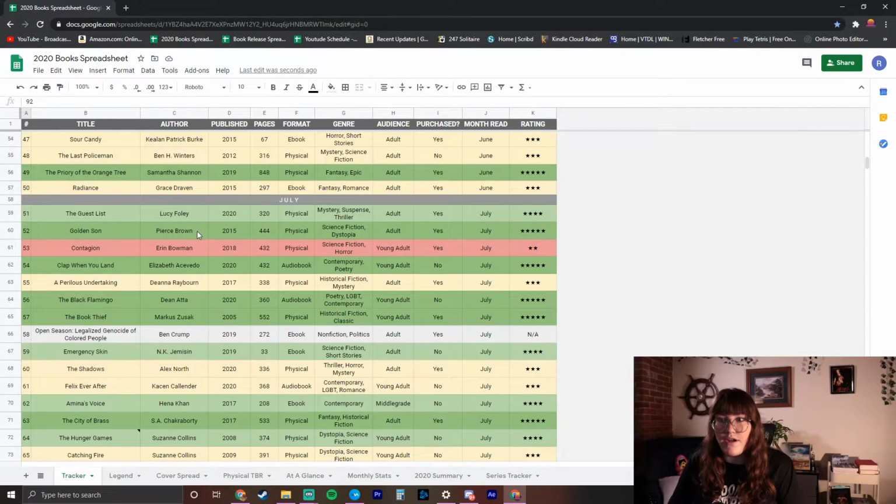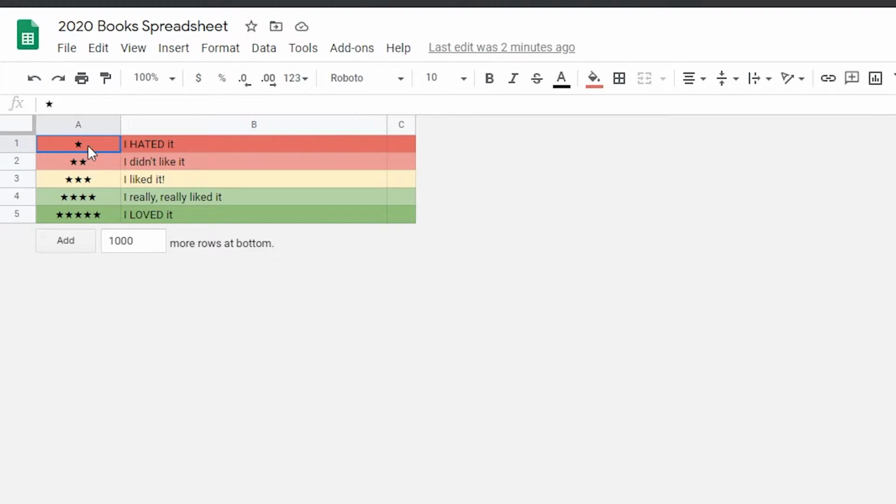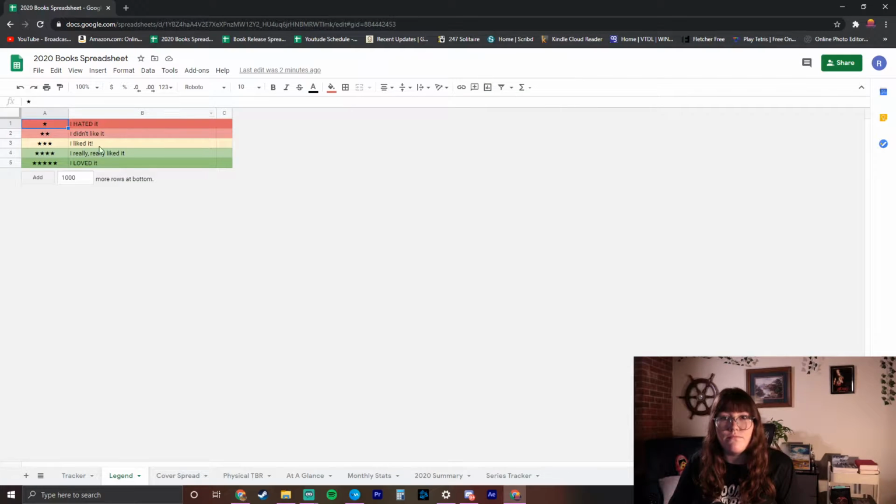I had a great July because there's only 1 red. And then I have a couple sheets down here as well. This is just my legend. I keep this with every spreadsheet just because I want to have the stars here and then how I feel about books, I guess you could say.